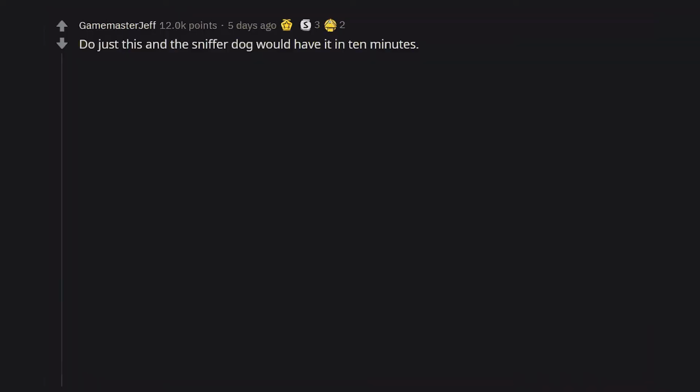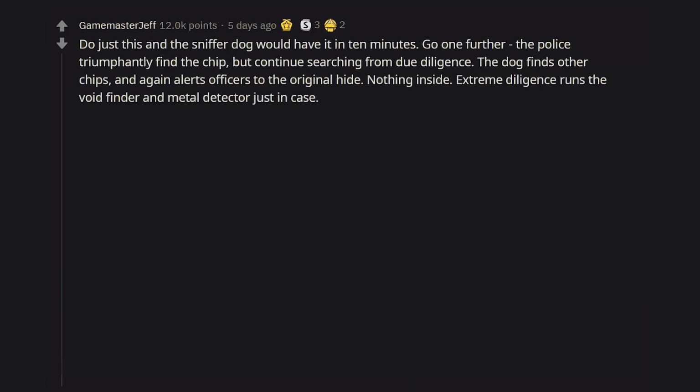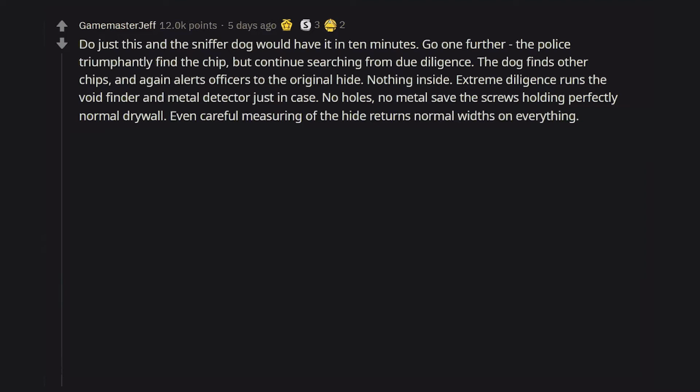Do just this, and the sniffer dog would have it in 10 minutes. Going further. The police triumphantly find the chip, but continue searching for due diligence. The dog finds other chips, and again alerts officers to the original hide. Nothing inside. Extreme diligence runs the void finder and metal detector just in case. No holes, no metal save the screws holding perfectly normal drywall. Even careful measuring of the hide returns normal widths on everything.